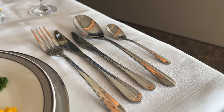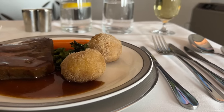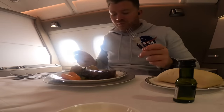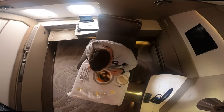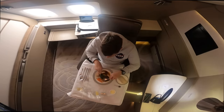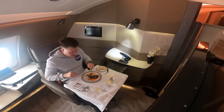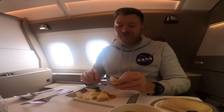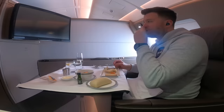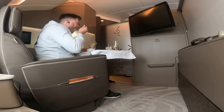Now for the main event, the beef cheeks, accompanied by these delicious and fluffy breaded croquettes and broccolini. The beef was beautifully tender, succulent and just melted in the mouth. It's fair to say, whilst it's excellent, the very best catering is reserved for flights departing Singapore's Changi base. Without ordering it, I'm presented with a cheese plate. This was tasty enough, but I feel this could have been more ambitious given we're in first class. This was accompanied by a fruit bowl, which was fresh, zesty, and bursting with flavour.